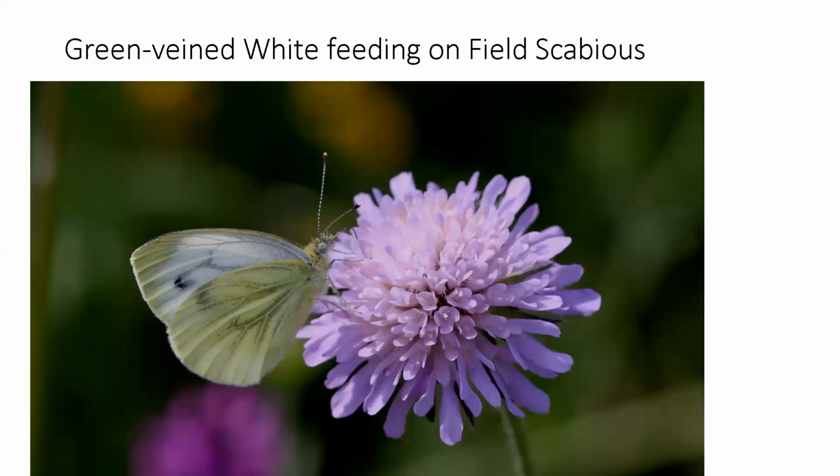I chose this photograph not so much for the butterfly, but to show off the beauty of field scabious, because it really is a gorgeous flower and worthy of planting in any garden. So this is the green-veined white.